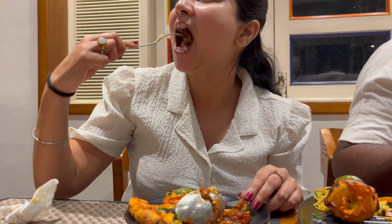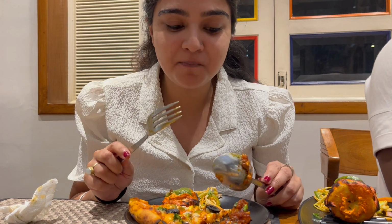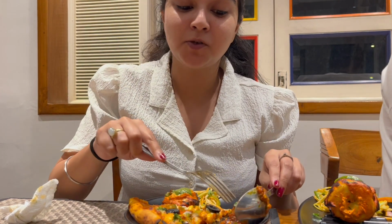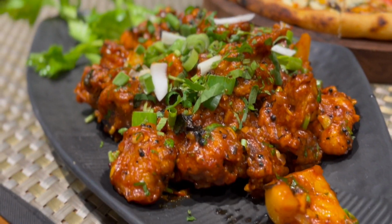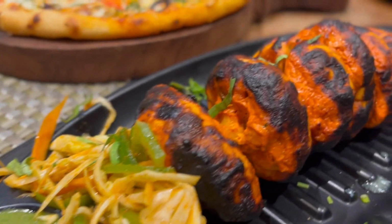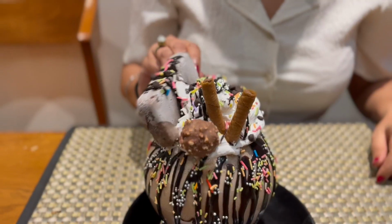So crispy, and the flavors are too good. Proper Chinese vegetarian starter to have from here. Garlic bhi bahut acche portion se dala hua hai isme. Tasting this tandoori momos. These are all good.